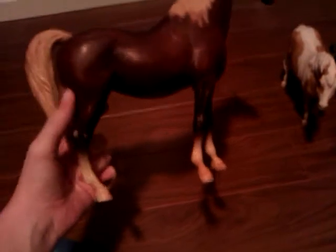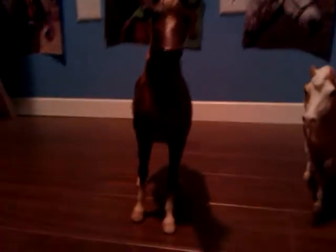Next, figured I should have the iconic family Arabian mare. She's liver chestnut. She's in nice shape. She's only got a couple rubs on her legs. She's pretty. I like her. She does, however, stand really crooked. I'm not sure if that's just a mold trait or whatever, but she stands really crooked. She kind of makes me nervous putting her up on my shelf way up there.